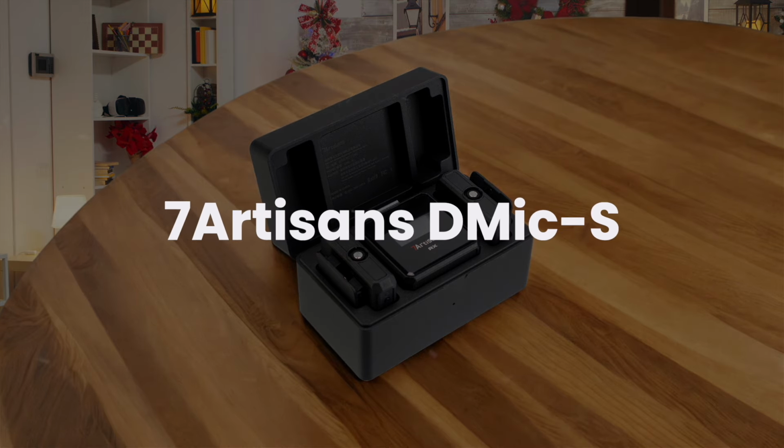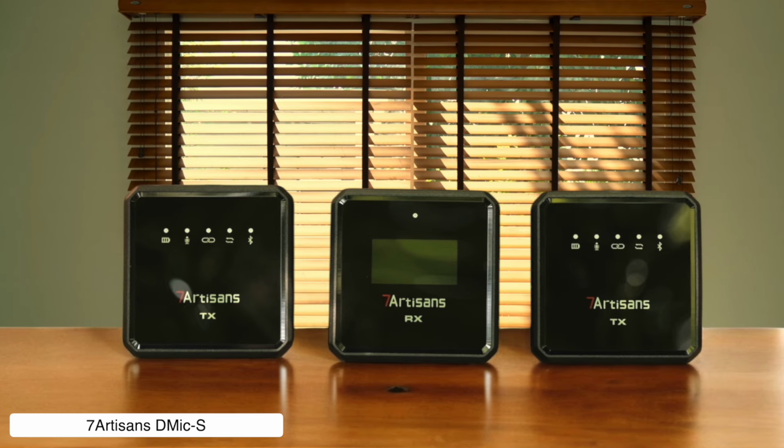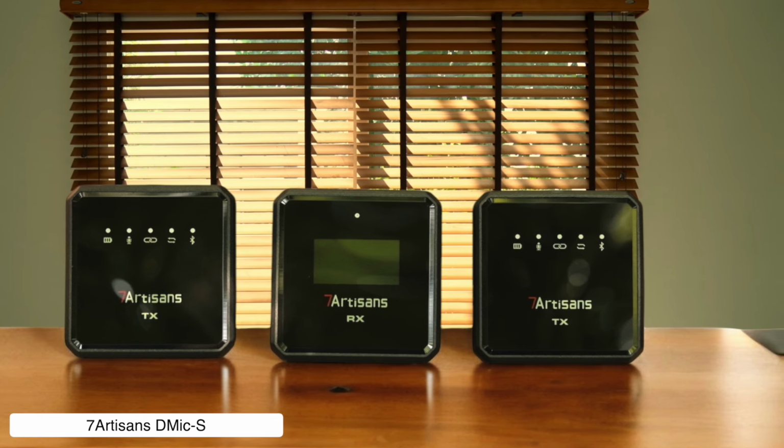7 Artisans DMC S. Man, this thing is seriously affordable. Comes with a charging case, plus all the cables you need for an iPhone right out the box, and its noise reduction actually works pretty well against background chaos.